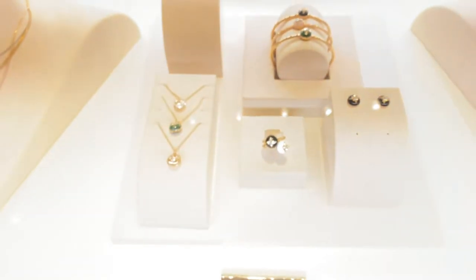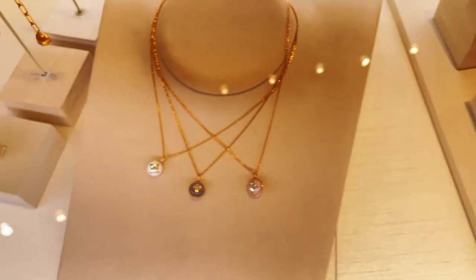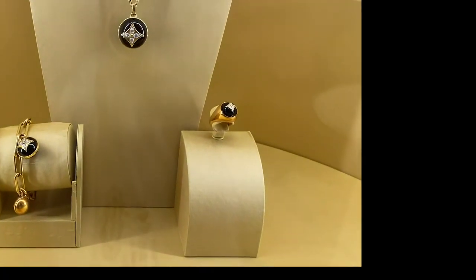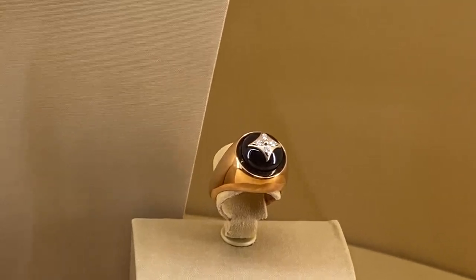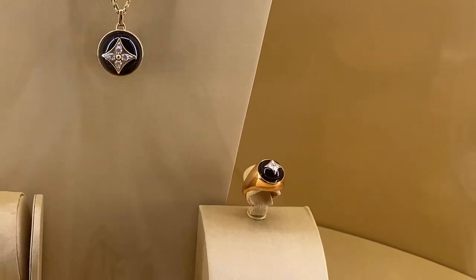Now let's try the Signet Ring from Bee Blossom Collection. A fresh interpretation of monogram flower, this iconic motif is reimagined as a stud composed of four sparkling diamonds set in a rounded black onyx. Though this ring is for women, I feel it's more of a unisex ring because of its unique and chunky design that can be masculine too, right?